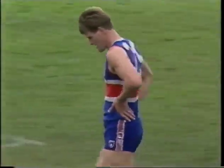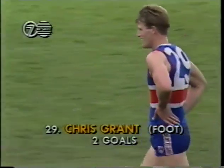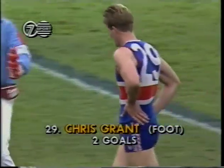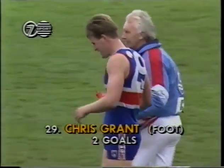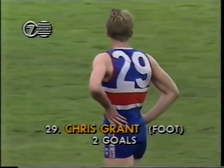Chris Grant kicks his second. He's kicked 2 goals straight. And what a wonderful player he's been for Footscray, Chris Grant, since they picked him up. Picked up at 105th in the 88 national draft. And what a find he's been.